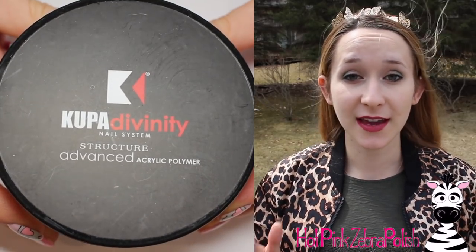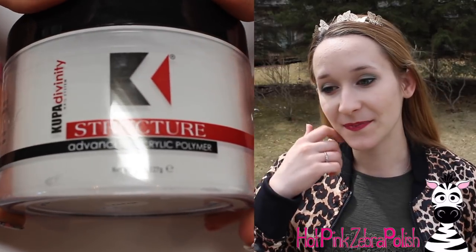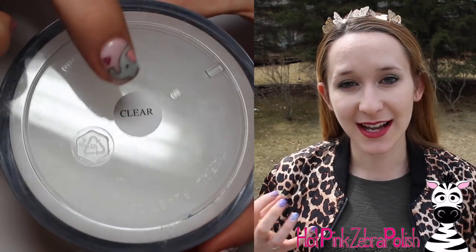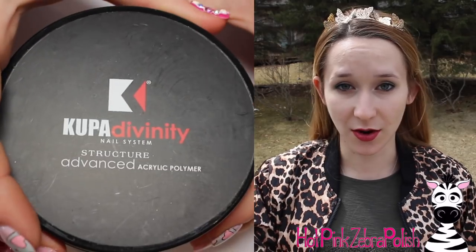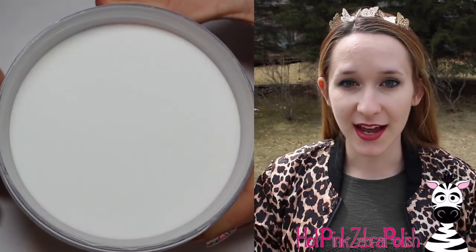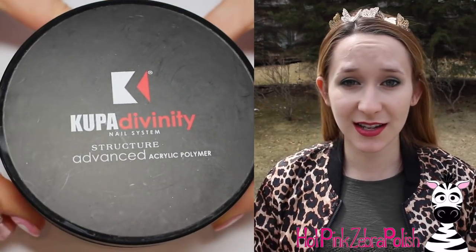Their clear acrylic is my favorite clear acrylic. I've used a couple different brands. The reason I like this one is it's a little thicker. It's got a little bit more density to it. Compared to, I'm just going to use C&D because a lot of people have used C&D, so they know, as a comparison, it's much thicker. It's more clear. It's a little easier to use in general. And it also seems like it doesn't lift at all, which is amazing. So if you're using clear acrylic to do fills, this is a really good one to try.